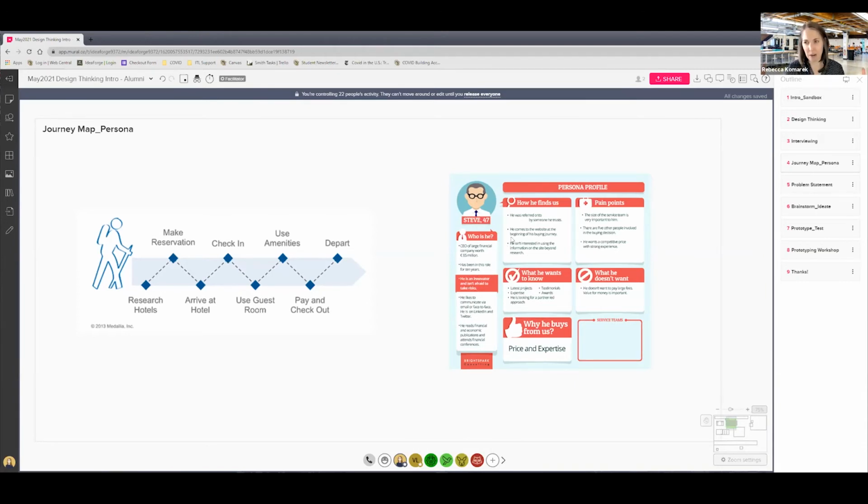He's kind of a made up person, an amalgamation of all of your users and the information that you have gathered thus far. You can see how he finds resources, how he gathers information, what his pain points are, what he wants to know, like how your solution might help him, and also what he doesn't want, what's important to him, price and expertise. So you can create a persona that's a combination of all of the people you've met with, and then use that as a guiding light, if you will, as you work toward defining your true problem, and then eventually designing some sort of potential solution.